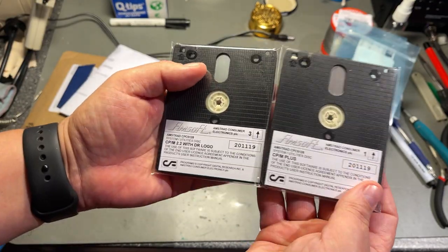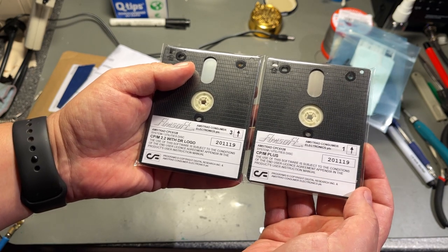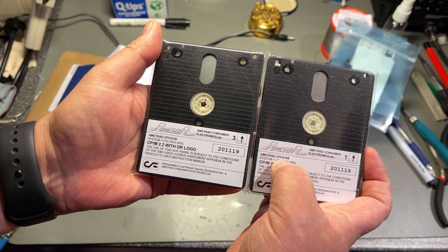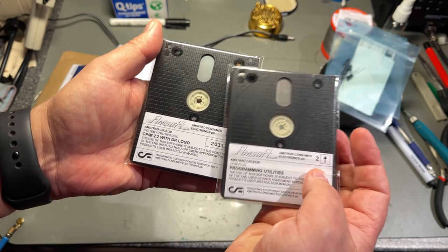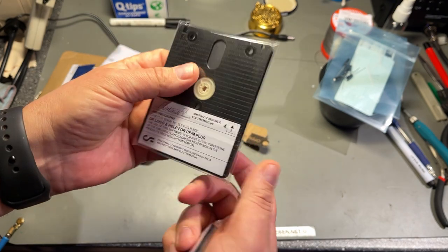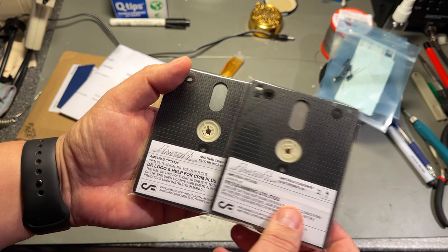So if we take a closer look at the floppies, it's actually two double-sided floppies, so a total of 4 floppies actually, and these are brand new 3-inch floppy diskettes for Amstrad, and it says here Amstrad CPC6128 and CP/M Plus. Other side has programming utilities, and side 3 has CP/M 2.2 with DR logo, and side 4 has DR logo and help for CP/M Plus. So this is going to be exciting to check out later.